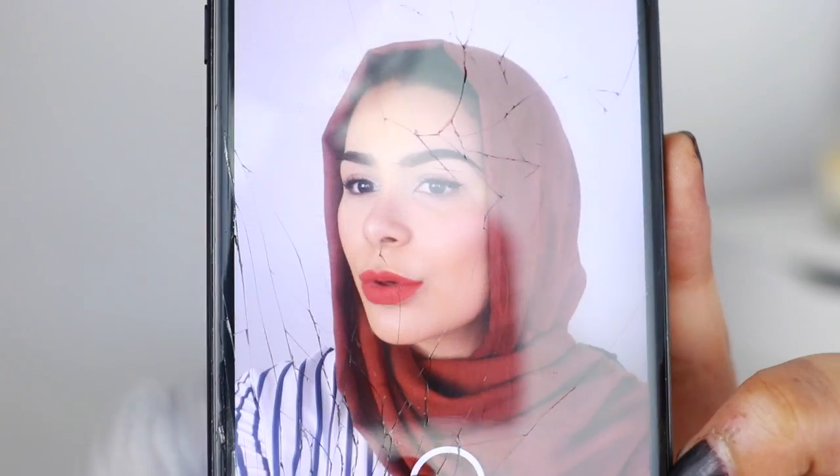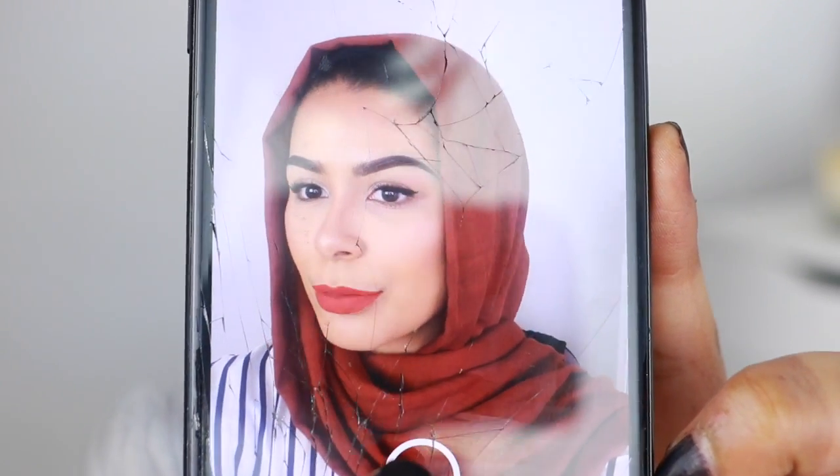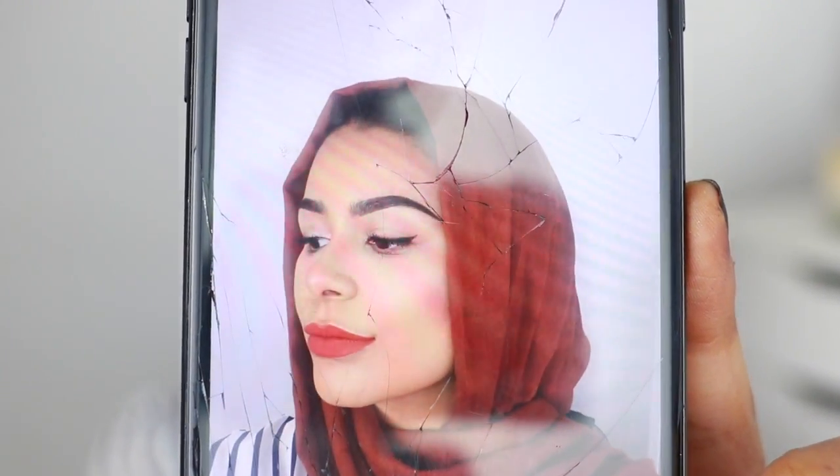I'm definitely going to show you guys how it looks during the day. Now, before we move on, I'm going to take a really quick picture with flash. Oh my god, let's see how it looks. So this is what it looks like.